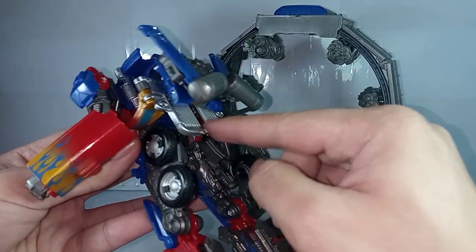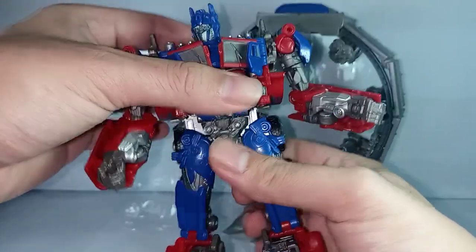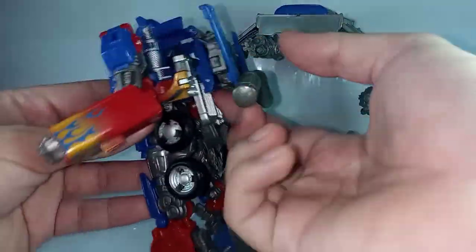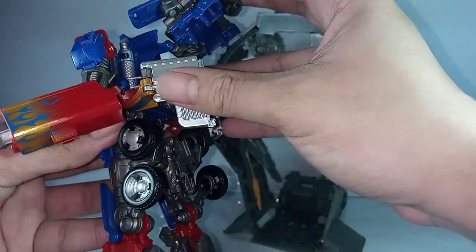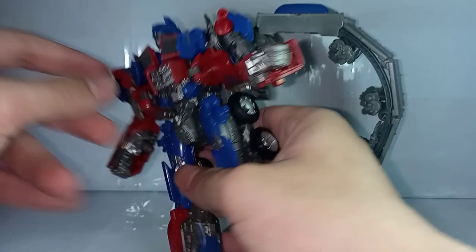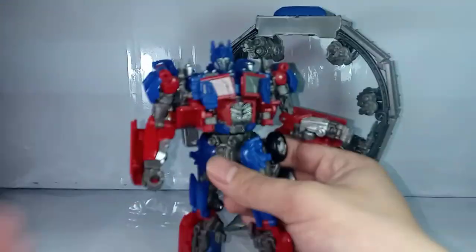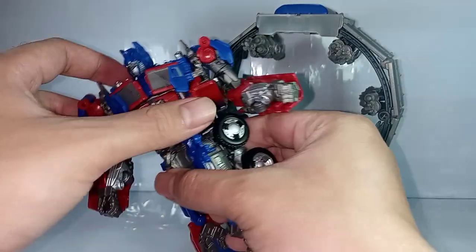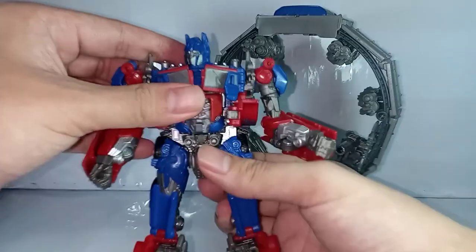He has a waist swivel, but it's hindered by the kibble on his back, especially if that kibble is secure and clipped in. What you can do is open that up just a little bit and put it back, giving you more range of motion. But it's still hindered by the kibble. It only improves a little, so I just clip that back in.